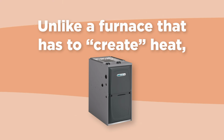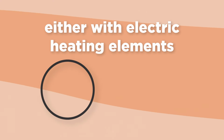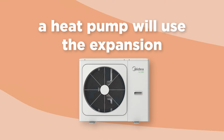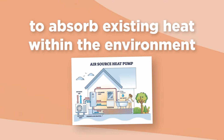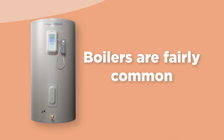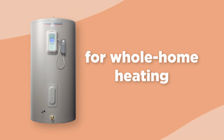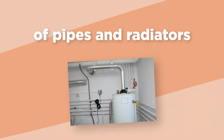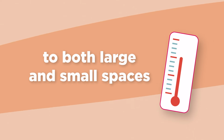Unlike a furnace that has to create heat, either with electric heating elements or gas combustion, a heat pump will use the expansion and compression of refrigerant to absorb existing heat within the environment and transfer it into your home. Boiler hydronic heat. Boilers are fairly common for whole home heating. Boiler heat relies on an interconnected system of pipes and radiators to provide consistent heating to both large and small spaces.